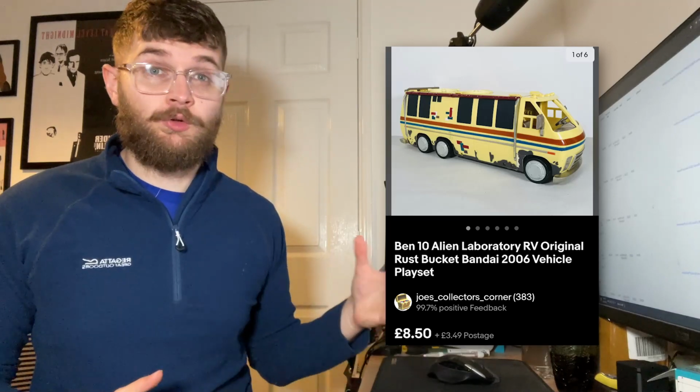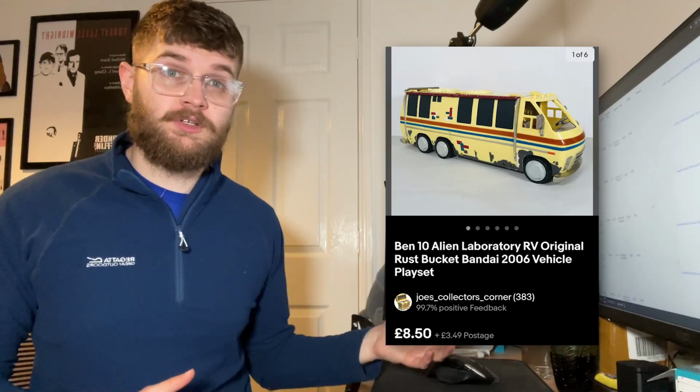The Ben 10 Alien Laboratory van sold. It sold on offer for £8 plus postage, but then the buyer bought it from America, so he's actually paid about £35 for this. Maybe they're just hard to get in America, I don't know, but it's definitely not worth that to me. But GSP are making a killing, hopefully, and the buyer will be happy with what he's paid.